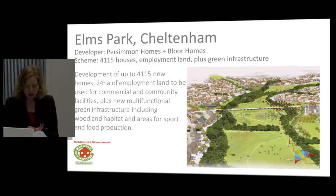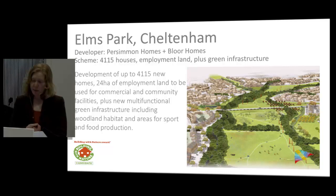Also interesting about this case study is that the local planning authorities reported back, they suggested that Building with Nature was really supportive to help communicate the benefits of green infrastructure to the elected members who would ultimately be deciding on whether this scheme comes forward for approval.